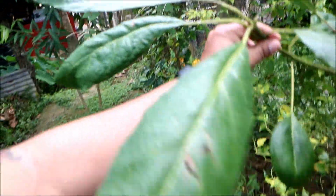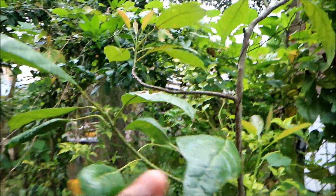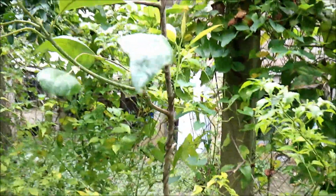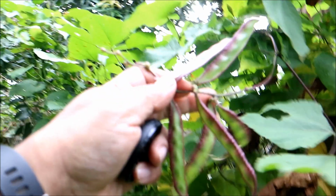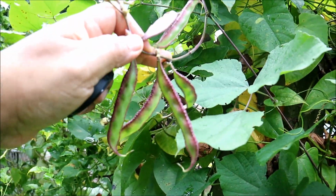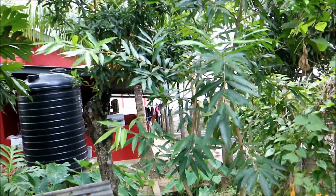This one here is the Mexican avocado. My dad brought back a seed and planted it here. Then in between the vines here, on the fence, you'll notice what we have. It's like a bean, and it's called same. There's a sort of bitter taste to it when you cook it. Similar to the pomerac, but smaller.